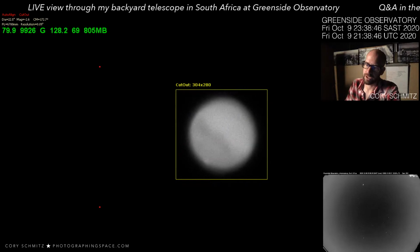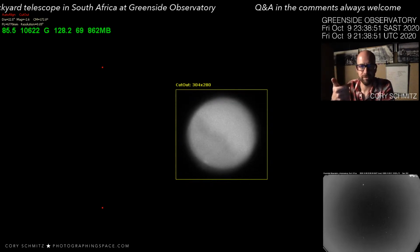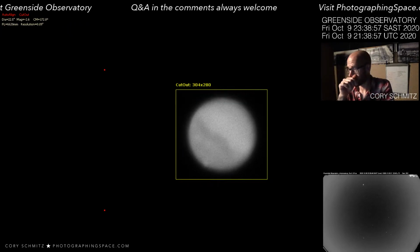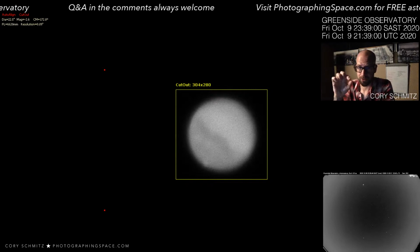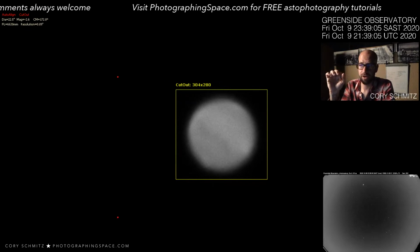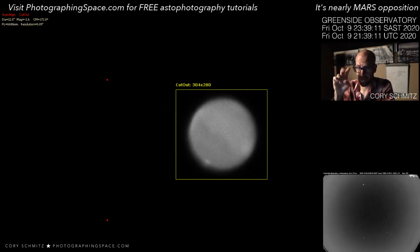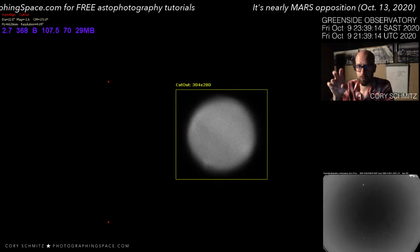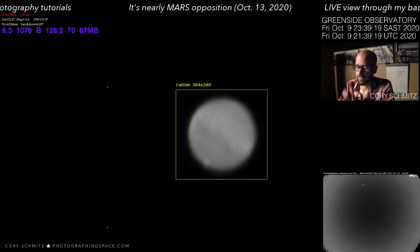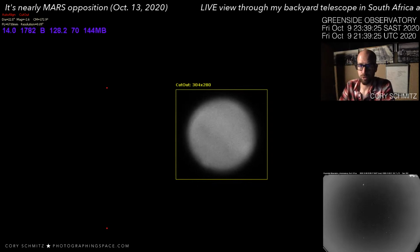That'd be cool. I like the idea of live streaming Neptune. I'm thinking about it, just because it's going to be a fuzzy blob. It's going to be horrible, super boring. It's not going to be cool like this. It's going to be a little tiny blob, super small and super blurry, and it won't be that exciting. But it's going to be Neptune, which is the farthest, quote, planet. I say quote because I still think Pluto's kind of planety. I understand that it's not, but it's how I grew up. It's hard to let go. Poor Pluto.